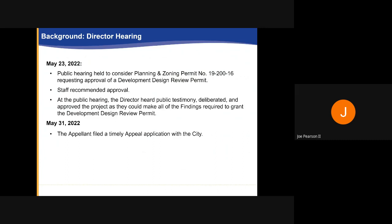On May 23rd, 2022, the Community Development Director held a public hearing to consider Planning and Zoning Permit 19-216, which requested approval of a development design review permit for the 4 apartments at River Park project. At that hearing, staff recommended approval of the project, and the director heard public testimony, deliberated, and approved the project pursuant to all the findings required to grant the permit provided in the Community Development Director resolution. Therefore, the director adopted a resolution to approve the project.